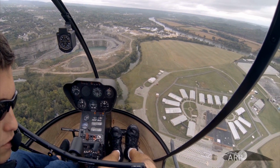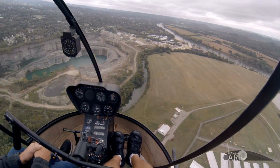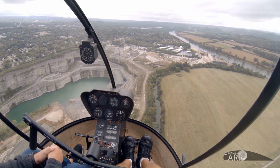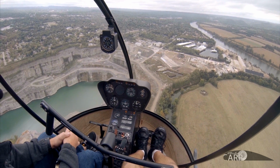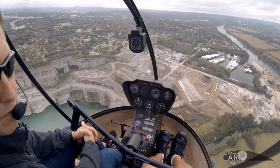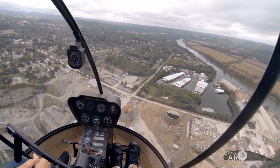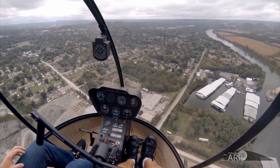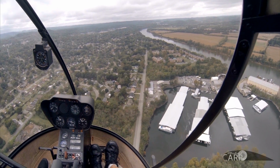Alright, we will aim for number 2. Number 2, alright. And just to remind you, on turn to final, I usually try to be about 800 feet, 60 knots. Say that again? Turn to final for a normal approach is going to be about 800 feet, so 300 feet AGL. Okay. And 60 knots. Okay. Makes for a bit of an easier approach.